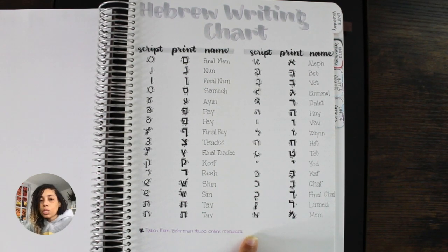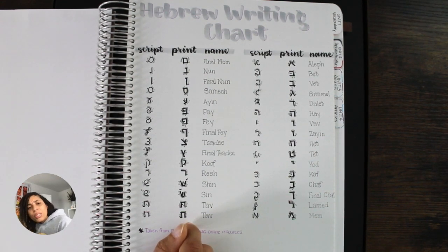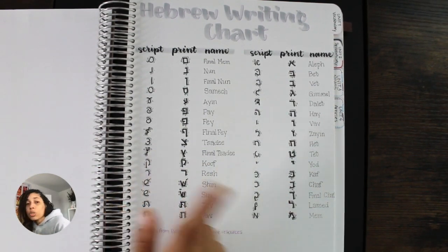Down here I just have a note from where I got this information. Mainly the class that I'm taking shows you the letters, but I don't think it really goes through in detail how to write the letters. I kind of found this on my own. And the class does not go over the script letters.